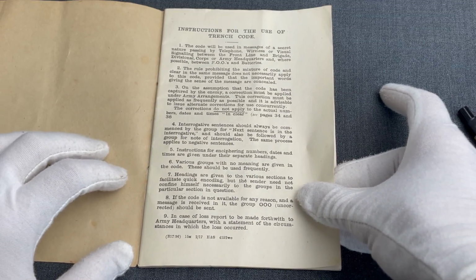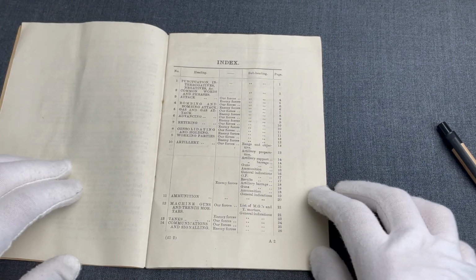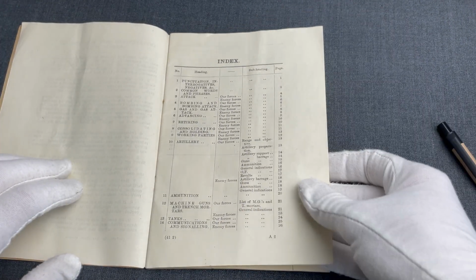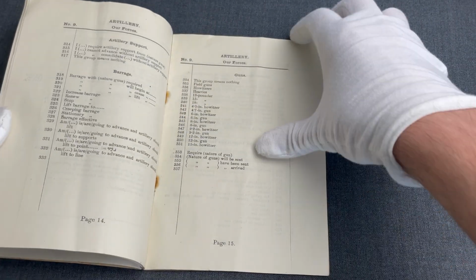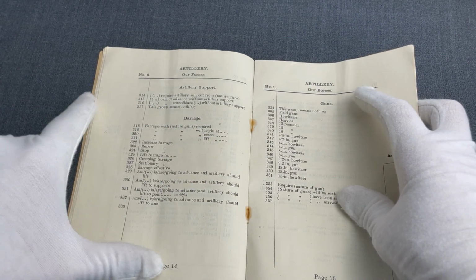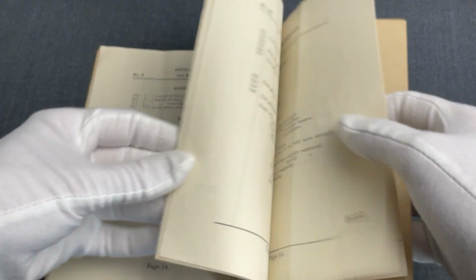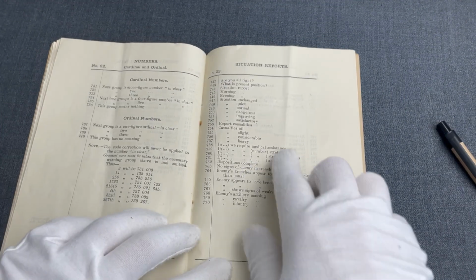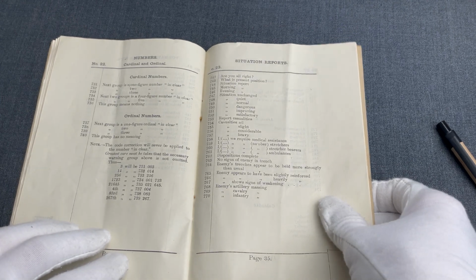Following that, we have the index, where we can easily find where the words we're interested in this codebook are located. And next we have the actual codebook. You can see the number that would be transmitted on the left and what it meant on the right. Sending entire sentences like that, with numbers, not only was it more secure, but also it made transmissions much faster and less prone to error.